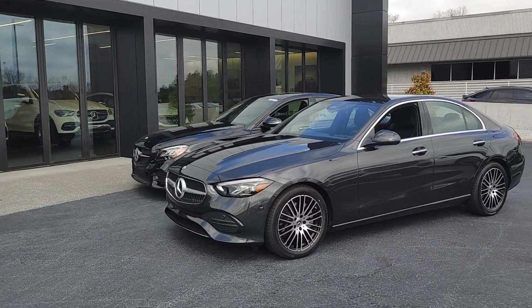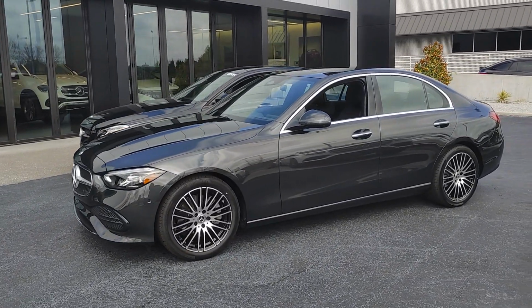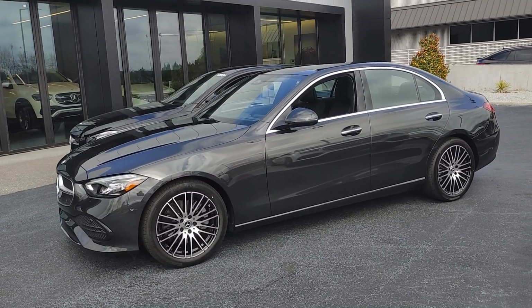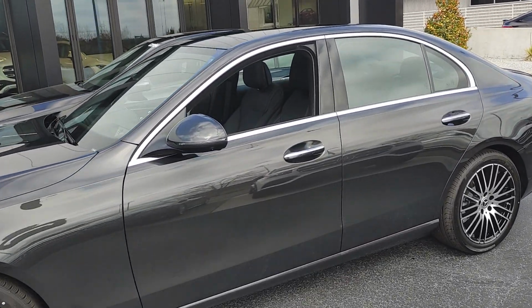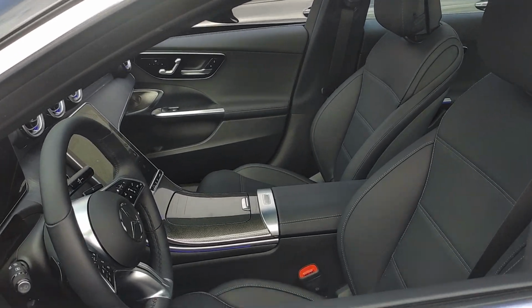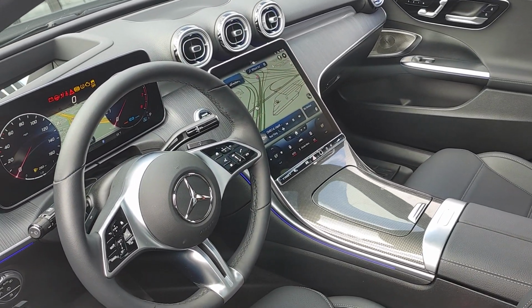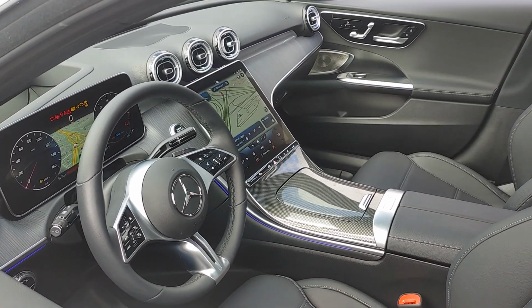So the 2022 Mercedes-Benz C300 should be arriving in dealerships soon. It is currently March of 22. We have heard April, we have heard May. We're waiting on US certification for the model. They are built. You can custom order now. We do have all the features. We do have pricing. Starts at $43,500 for the two-wheel drive and $45,500 for the all-wheel drive.